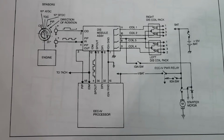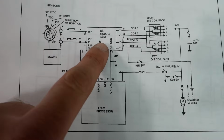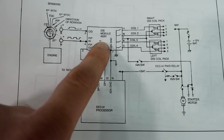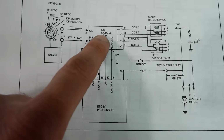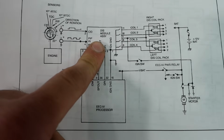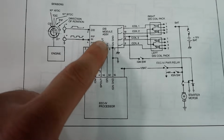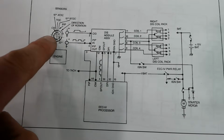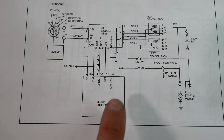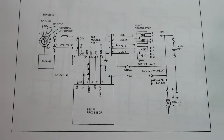Jeepers, look at this thing. So there's a lot going on here. It's got a solid state module. They call it a DIS module. I believe that stands for distributorless ignition system. It's kind of similar to the old TFI ignition module, but there's no distributor. So it has a separate pickup over here off the crankshaft, I think. I'm not 100% sure. Anyway, there's a bunch of tests we can do.